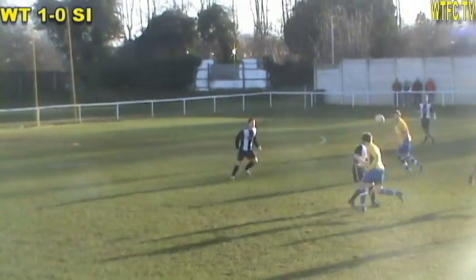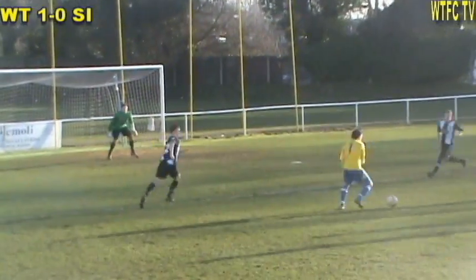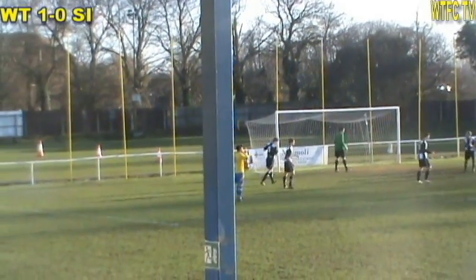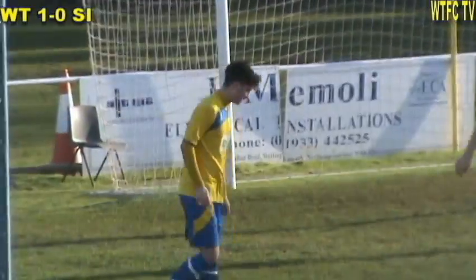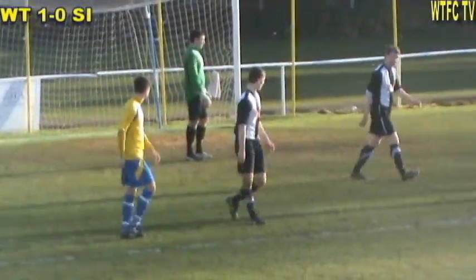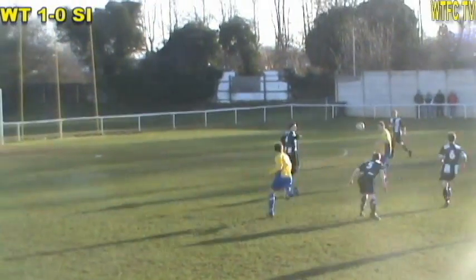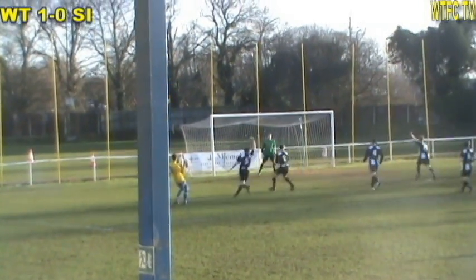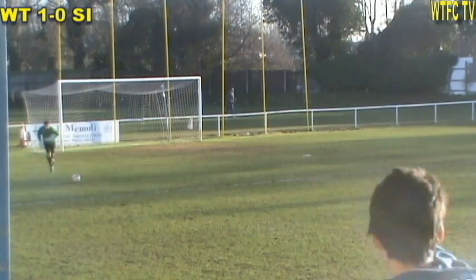Good steal there from Richardson. Richardson, lovely flick over. Good dummy. Can Boyle-Chan? Oh, what a chance, apart from the finish there. Boyle-Chan could have easily made it 2-0. I think it did a little bobble. Look, one-two from Richardson. Good ball in. Sorry, plays it down for Richardson. Lovely back heel. I think it just bobbles up there for Boyle-Chan. Unlucky. Maybe he should have done better.